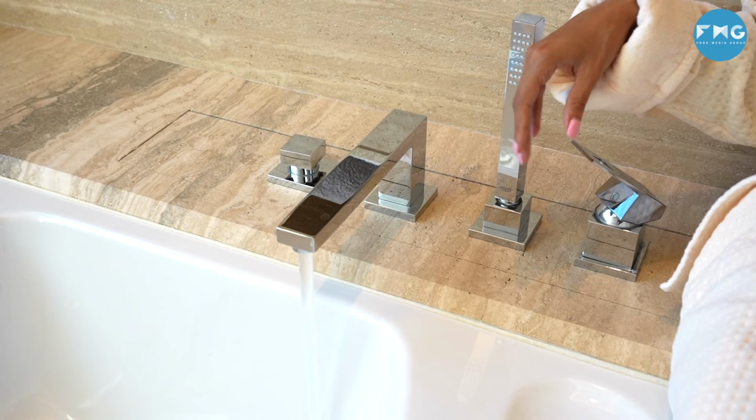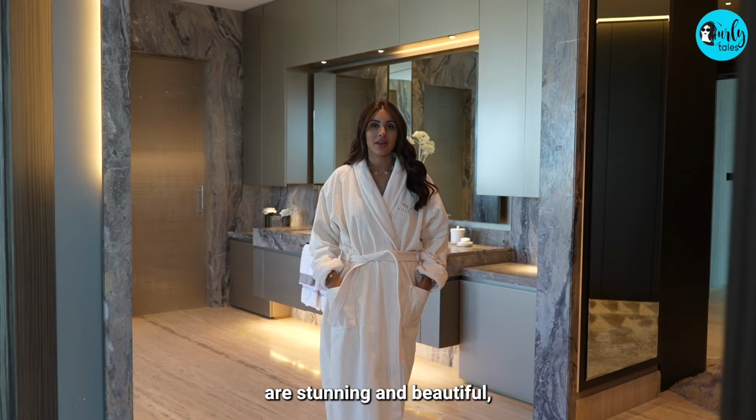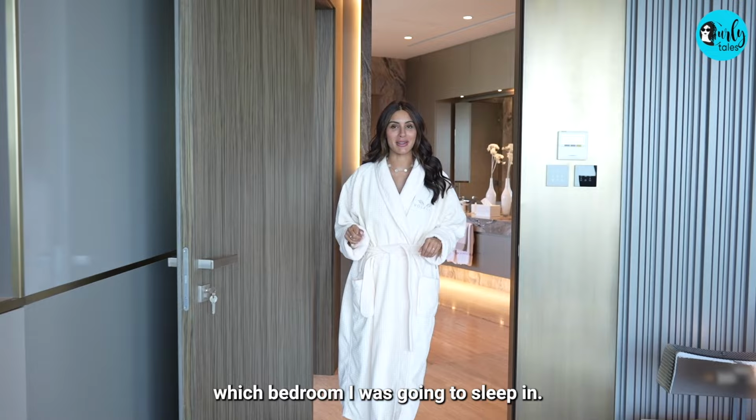Because all of the bedrooms in this penthouse are stunning and beautiful, I was finding it a little bit difficult to choose which bedroom I was going to sleep in. But I think this is the one.